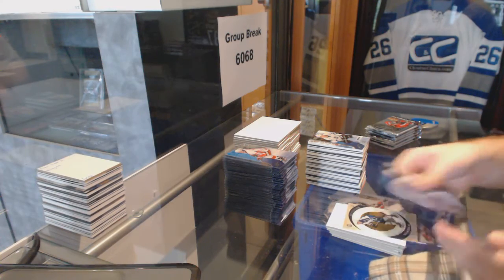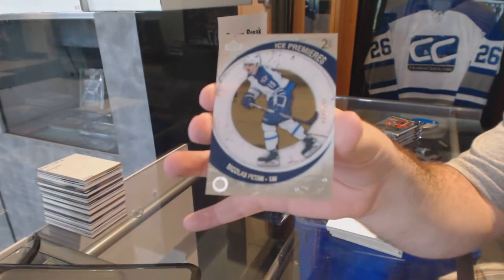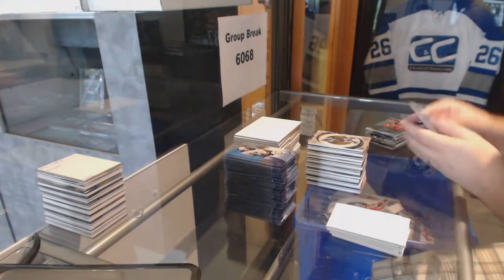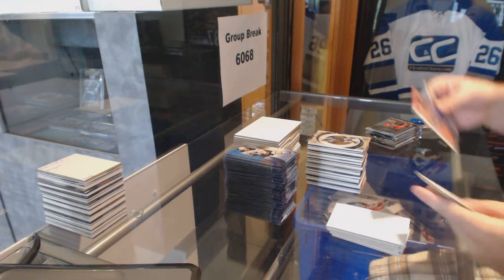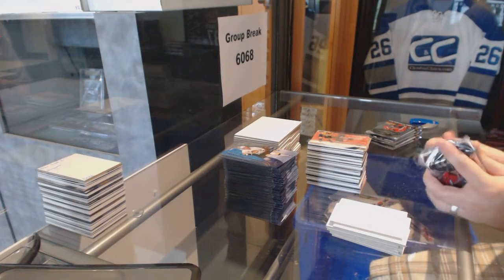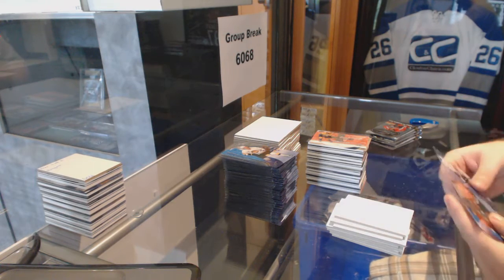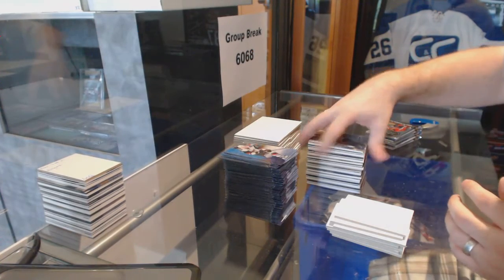We've got for the retro rookie, number to 799 for the central of Nick Petan. Retro rookie, Nick Petan. Global impact for the central of Kevin Fiala. $19.99 for the central, Kyle Bond.